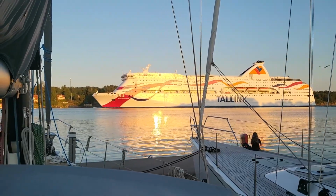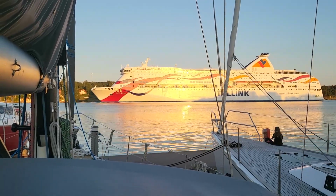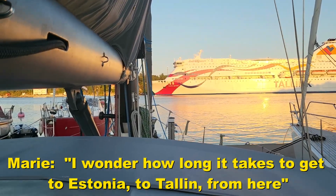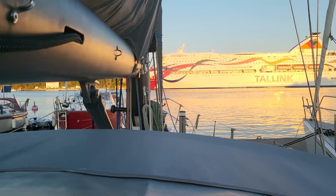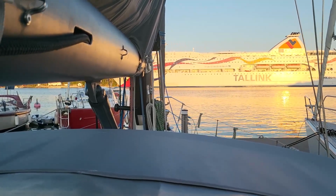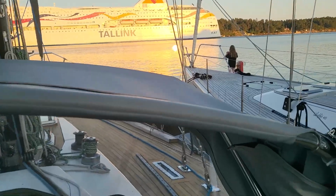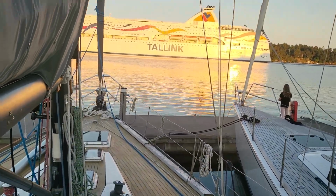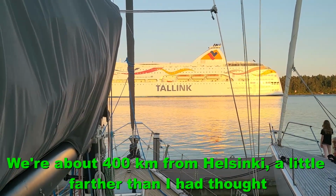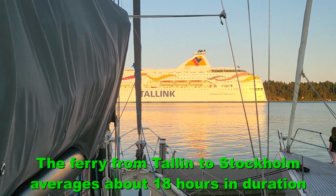The Baltic Queen. I wonder how long it takes to get to Tallinn, Estonia from here. It's probably earlier this morning they left, I'm guessing, or this afternoon even. From Estonia? Yeah, because it's across from Helsinki, right? How far is that? I don't know, but we're in Sweden. We're not far from Helsinki. I know, but like we'll wake up there.